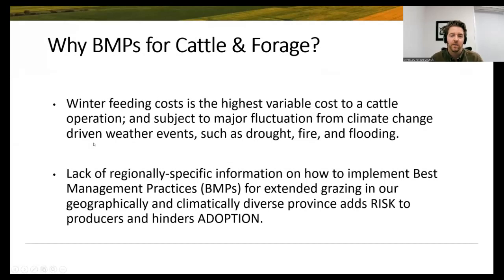So why are we looking at BMPs for cattle and forage? We want to have this first and foremost. Winter feeding costs are the highest variable cost to a cattle operation and subject to major fluctuation from climate change driven weather events such as drought, fire, and flooding, things that we're very familiar with in BC these last few weeks and definitely the last few years. There's a lack of regionally specific information on how best to implement these BMPs for extended grazing in our geographically and climatically diverse province, and it adds risk to producers and hinders adoption.